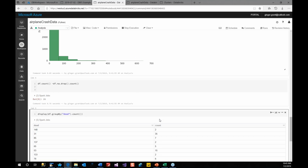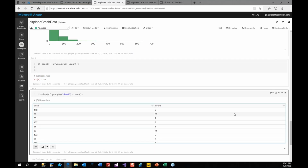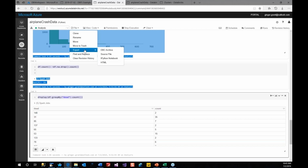And I can just look at my count of the number of dead, so seeing the different distributions. So a little bit of quick analysis that I can do with my data and taking a look at things within Jupyter Notebook and running this all in Python. Of course, if I'm going to schedule something in Jupyter Notebooks, it can be the same exact code. I have the ability to export this data.